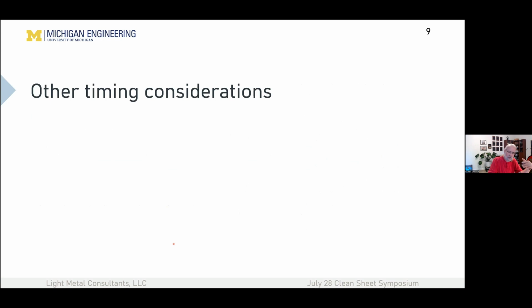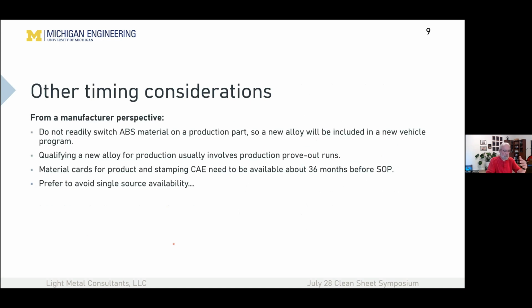If we think about timing, since we're talking about timing, the other consideration that you need to think about, and Daehn Freiberg alluded to in his presentation, is that as a manufacturer, I don't readily switch body sheet material on a production part. Actually, it's a no-no, right? On the production, from a manufacturing production point of view, you normally keep the same material for the production run. You don't even normally switch suppliers. Right, you normally keep the same source, the same material for the time of the production.